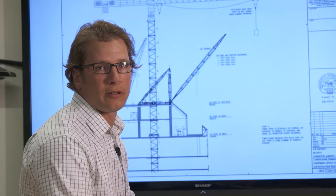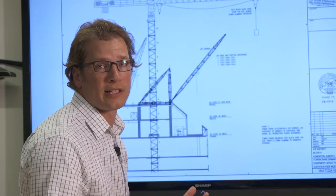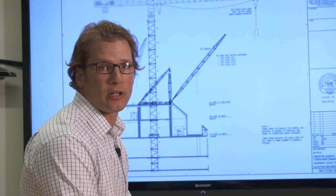All in all, this crane dismantle took about 1.5 years of planning with ourselves, our engineers, and our trade partners. It went very successfully in the end, and I hope you enjoyed watching how we pulled it off.